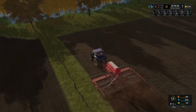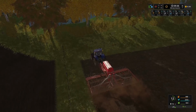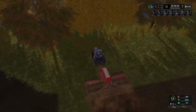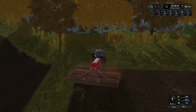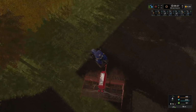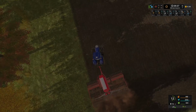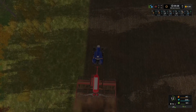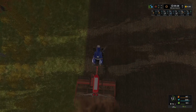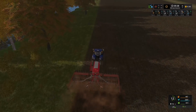I'm really looking forward to seeing what happens when it does snow on this map. I haven't actually properly experienced a winter in Seasons yet. I've done a little bit of play testing and skipped through certain bits, but I haven't really properly experienced winter yet. So that's something I'm looking forward to. We haven't got to wait long. It's going to kick in tomorrow, and it's going to stop us from doing any kind of field work because the ground is going to freeze up.